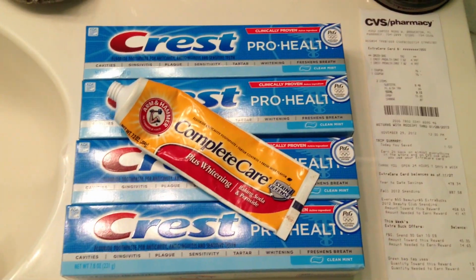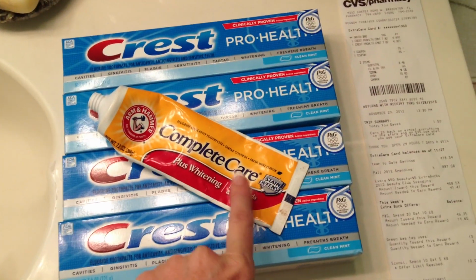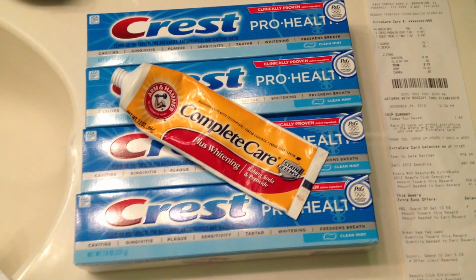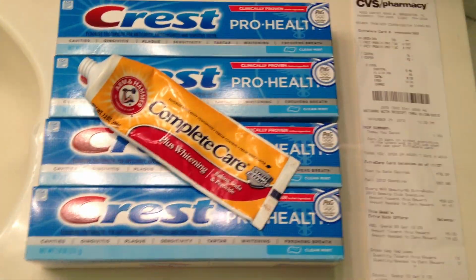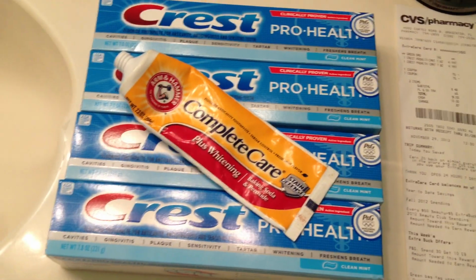Okay, first of all, one is cleaning the threads of a pipe, especially if you get the toothpaste with baking soda in it and you use a toothbrush. Let's say the pipe threads might be a little bit rusty. You can use a baking soda toothpaste to brush around the threads to help remove some of the rust and gunk. It's a mild abrasive and it might help you in a pinch.